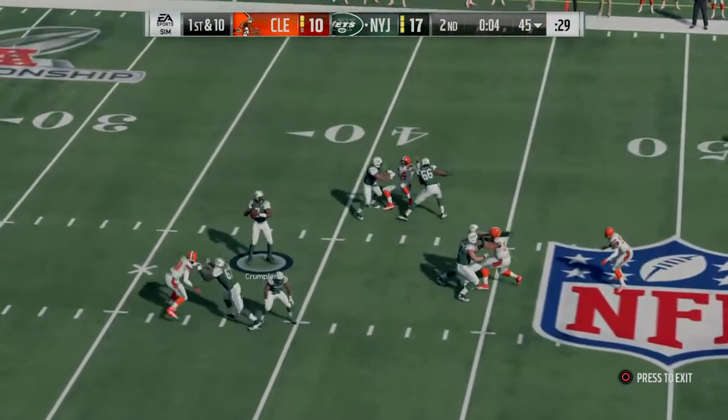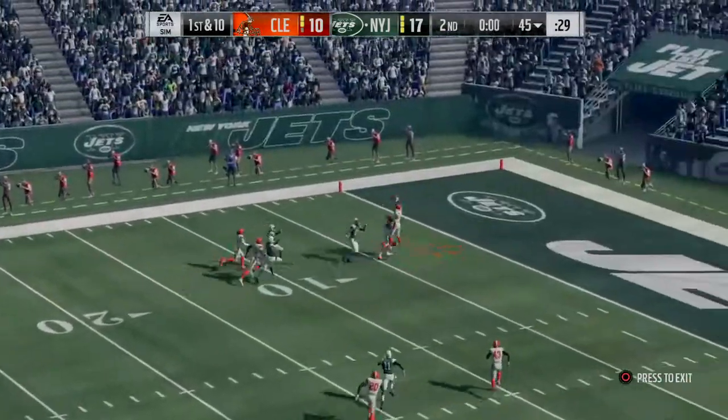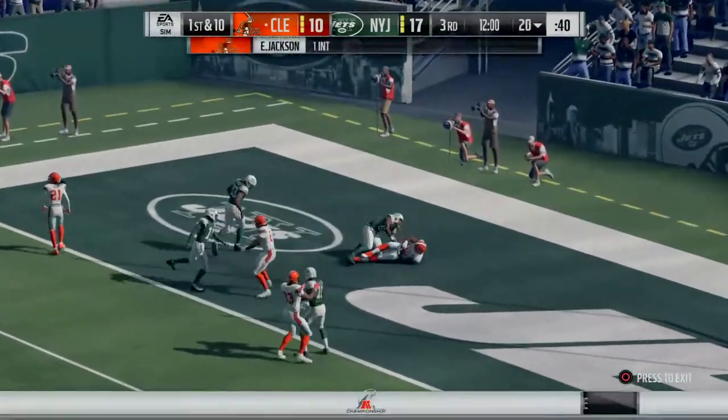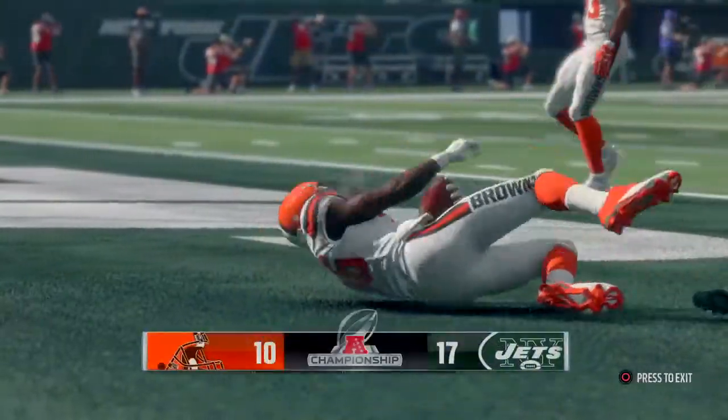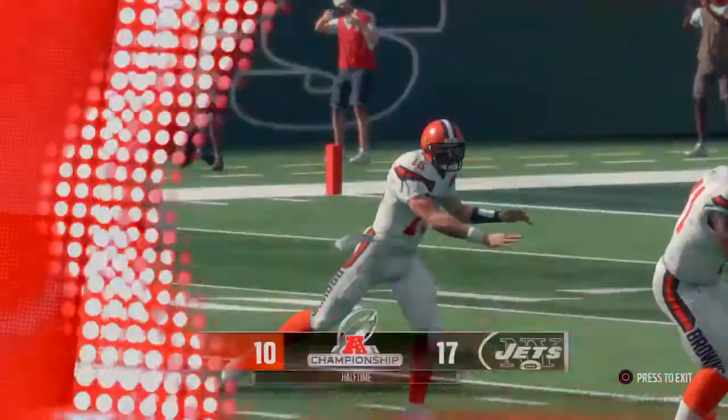38. They'll try and start this drive in the air. Going deep here for Bryant. And it's intercepted at the goal line. Eddie Jackson picks it. And a big turnover there as his guys will get the football back.